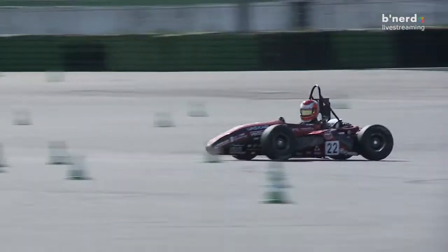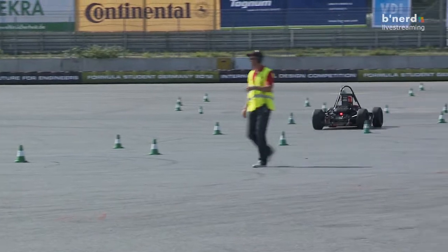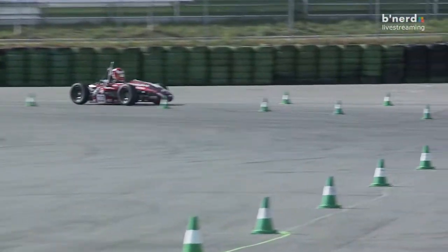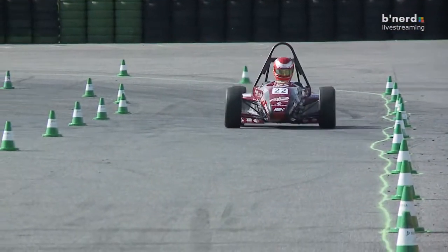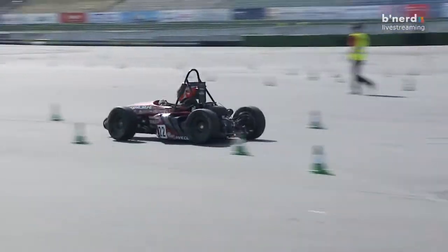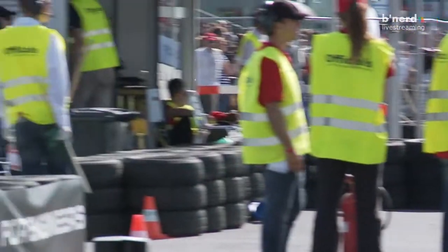So how's Carl's doing, Leah? Which one? Yellow and black cars, really, sorry. So actually we've got UAS Karlsruhe just crossing the line, and they got a time of 87.42, not bad at all. And now we've got car number 21, the other Karlsruhe team. We just realised it's 21 and 22.